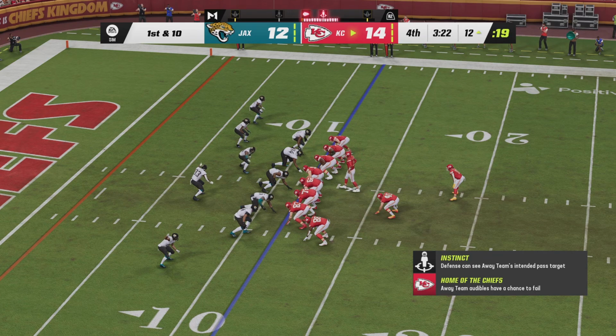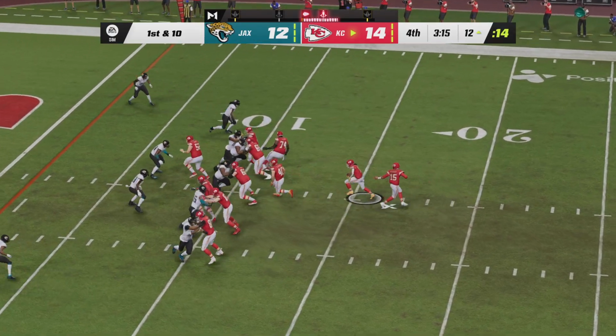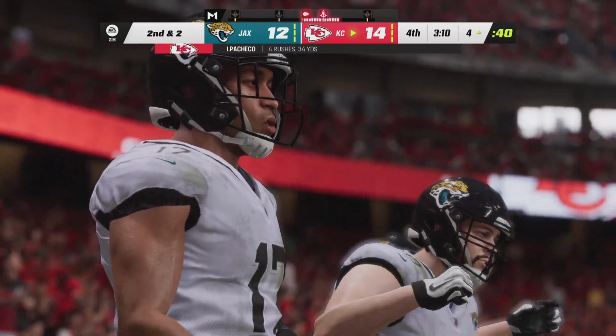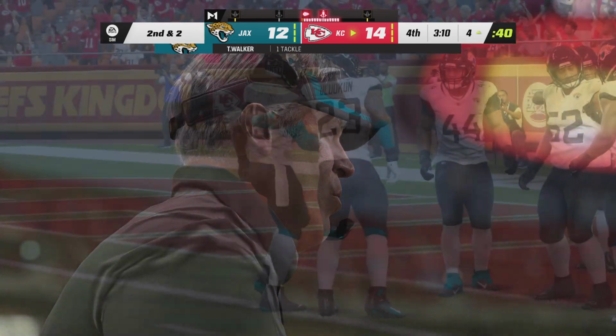From down at the 12, it's 1st and 10. They'll try and run some clock here as they keep it on the ground. And the result here, a pickup of 8. Leaves them with 2 to go on 2nd down. Able to stay in bounds, so the clock keeps rolling.